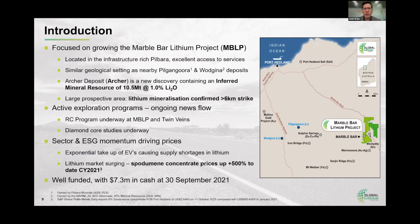Now that means we've got a lot of active programs going on right now and a lot of ongoing news flow. So our RC drilling program underway at the Marble Bar Lithium Project has already been turning for about a month now. And so we're well into our program. And we look forward to updating the market with news flow as we receive assays and as we seek to update the market with how the program is progressing.